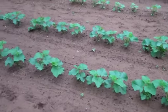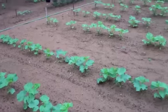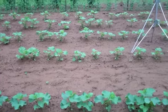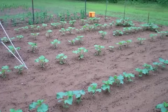They're actually coming along pretty good. I imagine by mid-July they'll be done. Then I have the next four rows are butternut squash. That's one of the few things I actually like, and that's coming along pretty good.